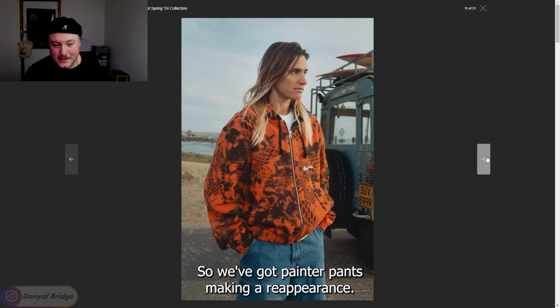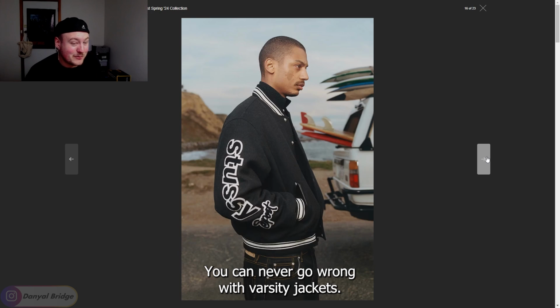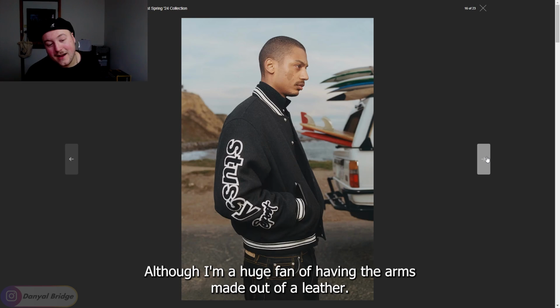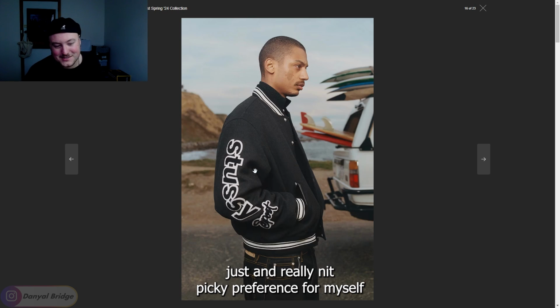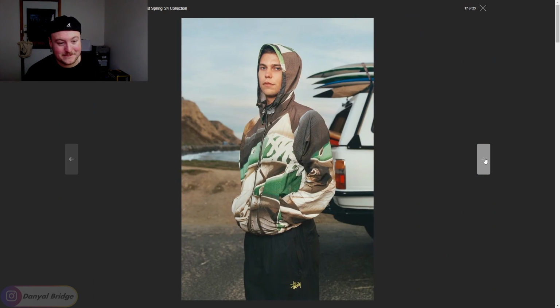So we've got painter pants making a reappearance. Varsity jackets, you can never go wrong with varsity jackets. Although I'm a huge fan of having the arms made out of leather. Just a really nitpicky preference from myself. Some really cool denim though down the bottom. Really like the colored stitching on that.